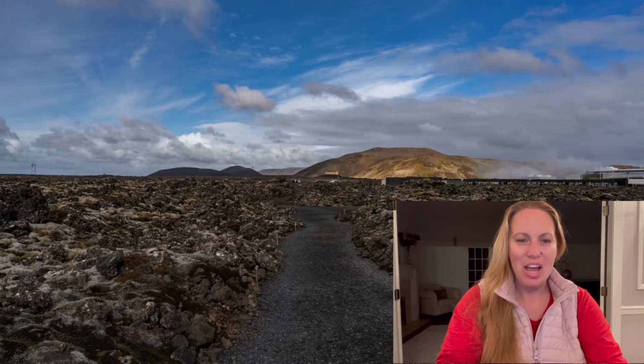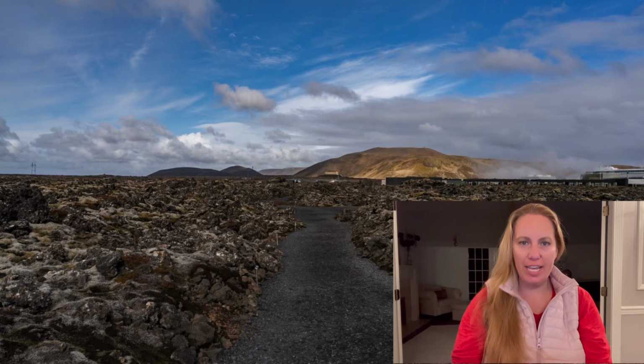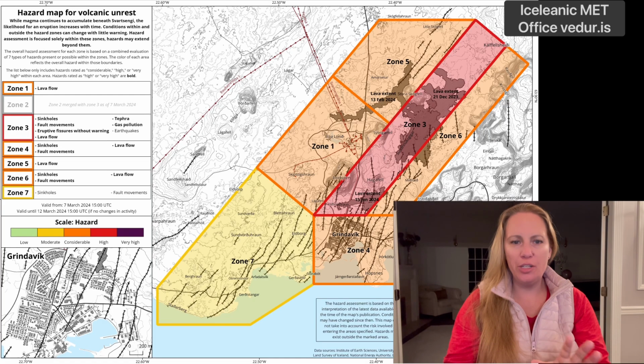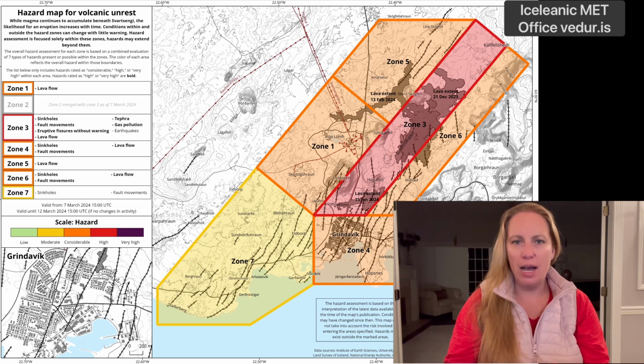So, guys, what's the latest? The Icelandic Meteorological Office has changed the hazard map a little bit, but it has basically only combined two zones. So what used to be zone 2 and 3 has been combined to one area. So now that's the red rectangle that you see in the map here. So basically that's where the November 10th magma intrusion runs through, where that dike runs through the Sundhnúkur crater series, and this is where it's most likely to erupt.